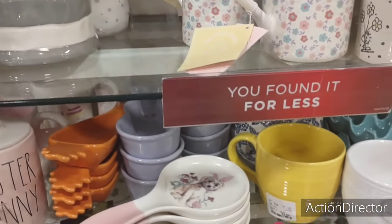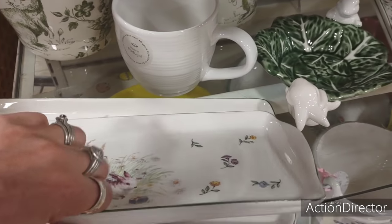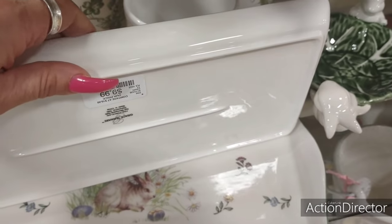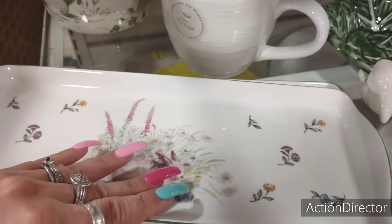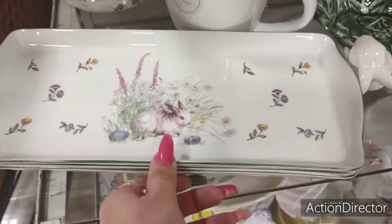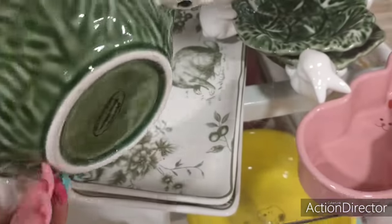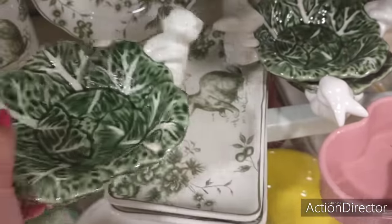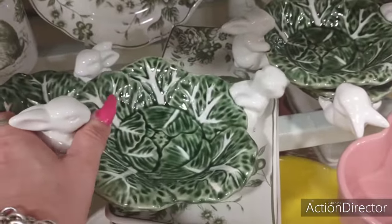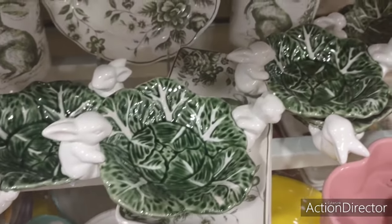Okay. What am I looking at? All right, this is what I want to show you guys. $9.99. Love it. Classic, simple, cute. Look at these. Oh, too cute. $7.99. I really love coming here. I think it's my second favorite one. First is Hobby Lobby, and second is here.